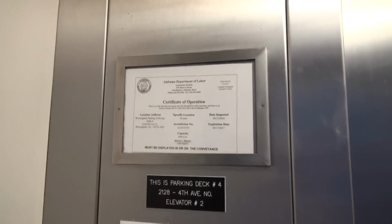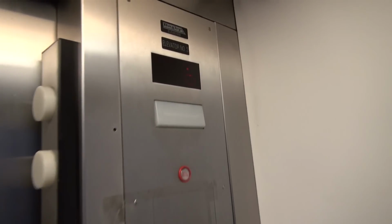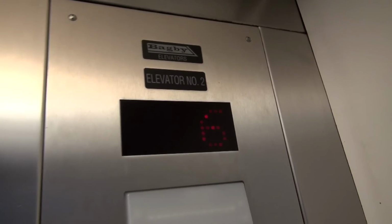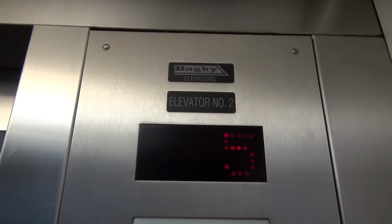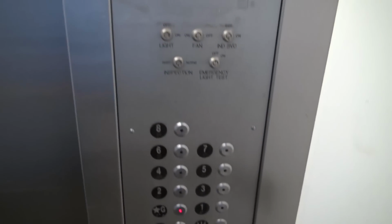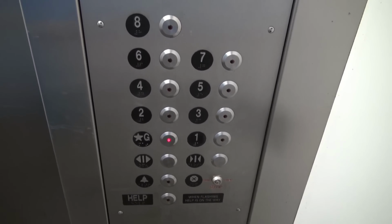And the door close button works. It's owned by the city. Here's the emergency number. Again, it's a Bagby elevator, or at least the panel is. Innovation Bruiser, 3.